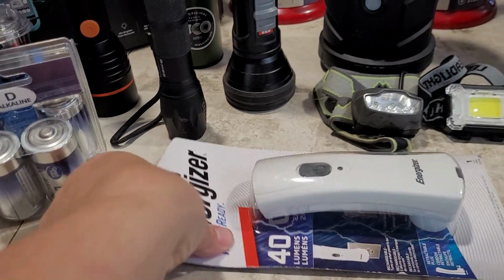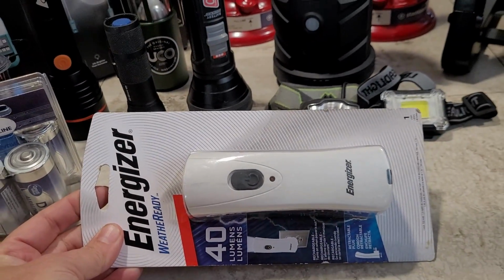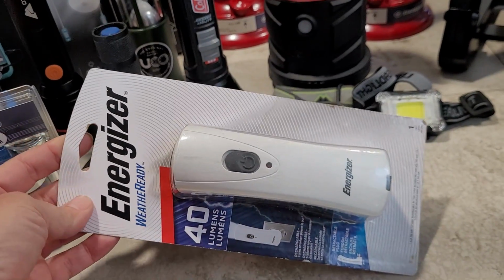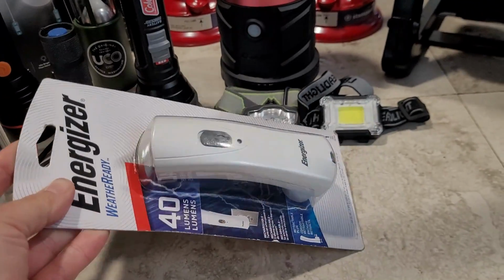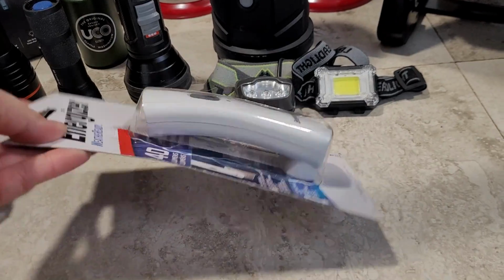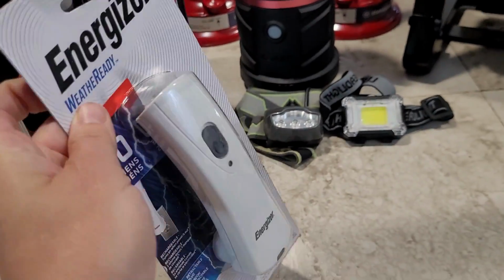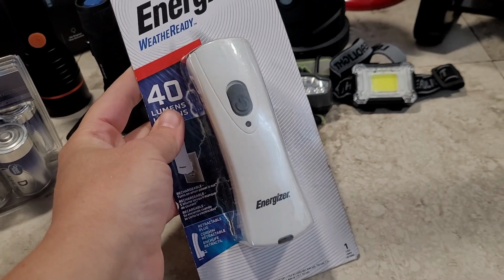Now, the first thing I wanted to talk about is these little Energizer lights right here. You don't have to have Energizer. This is just one of the brands that we happen to have and use. Now, I love these lights. You can think of this as sort of a way to create your own emergency lighting system. So what these do is they're a little flashlight and they just plug right into your wall outlet.